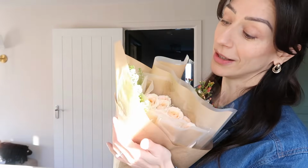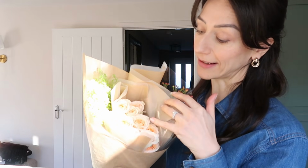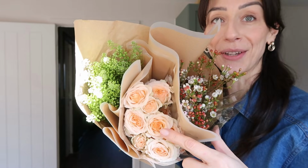And then as I popped into the florist, I saw that the market was in Oakham and picked up these absolutely gorgeous blooms. Look at them. This colour peach is my favourite shade, and they're like tiny mini roses, absolutely the best. That's a bit better. They're so cute. And wax flowers is one of my favourites.